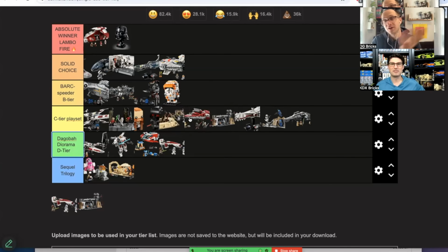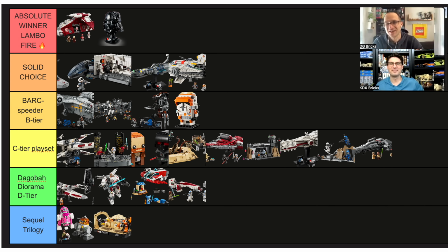I mean, funny enough, the Shuttle and the Sarlacc pit have both been Costco sets. So they should go next to each other. Well, anyway, are you happy with that? Middle of C? Yeah, I like it. That is final then, folks. Let us know your thoughts.